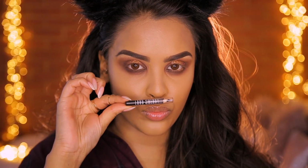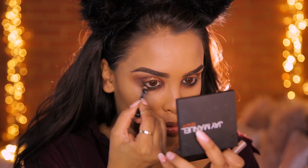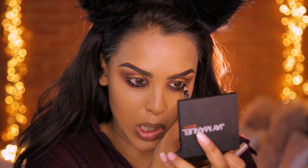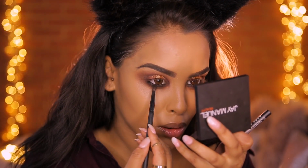Okay, so now that my glitter is on, I'm going to be adding a little bit of black liner. I'm just going to be using the Lord & Berry Black Kohl liner, and I'm going to be popping that in my waterline. I'm going to be tight lining with it, and I'm just going to be smudging it out as well because it is quite a smudgy liner. I just want to blend it down onto my lower lash line just a tiny bit as well. And I'm going to be adding a little bit of mascara before we add our fake lashes.